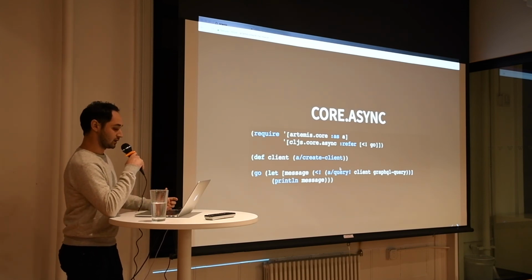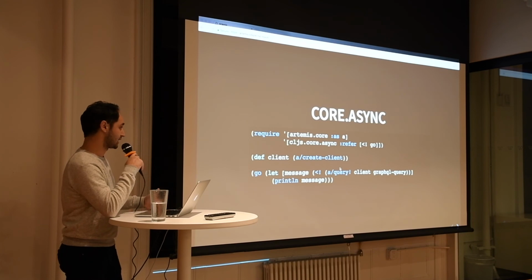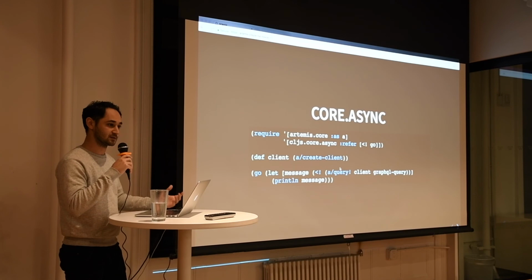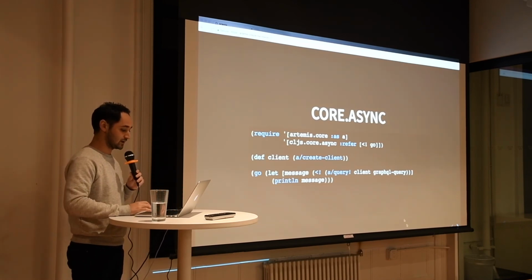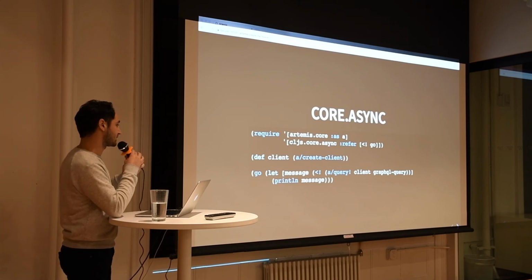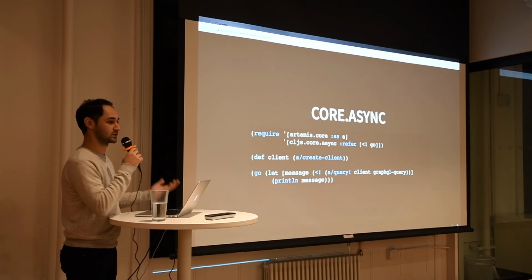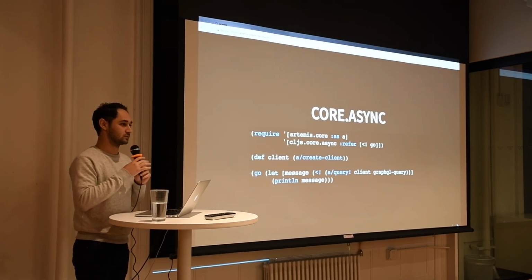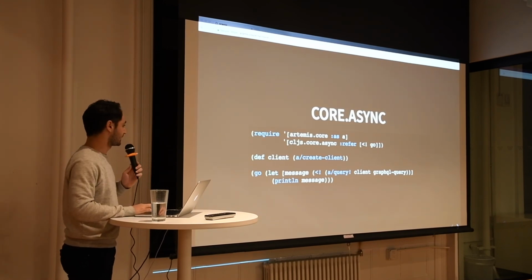So in other words, Artemis will track the life of a query or mutation and then tell your code when something important happens by putting a message onto the channel. Important things are responses, of course, but also errors and different changes to the network. So the main idea is that Artemis will tell you as important things happen so that you can respond to them. And that makes it really easy to, for example, render a UI that's based on network requests.